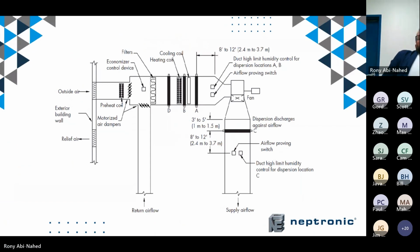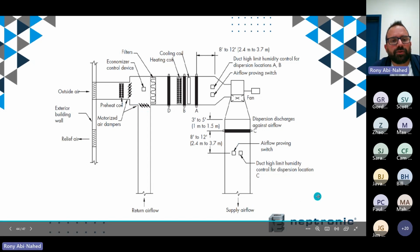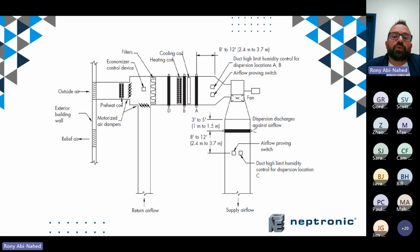Also, let's say you're designing a job and you have this layout, which is a typical layout in an HVAC system. And you have the options to put your grid in A, B, C, or D. Since I'm not seeing you guys, it's via Teams, I'll answer the question. Which one is the worst that you never want to install in? It's D.